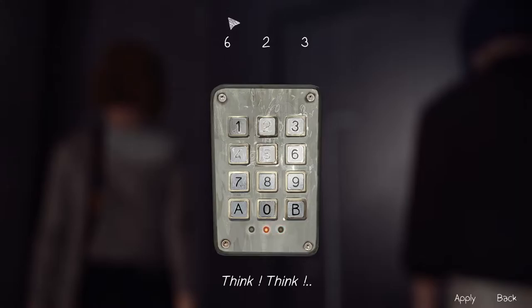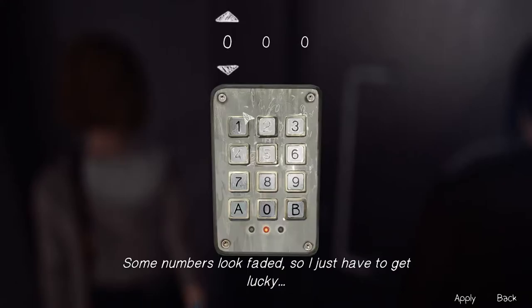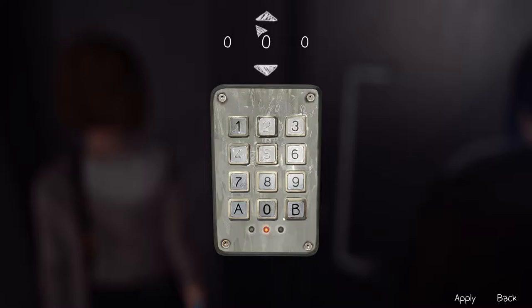Oh, think. Where are all the possibilities? 2, 3, 5, 2, 5, 3. I know I did 2, 3, 5. Did I do 2, 5, 3? Pretty sure I did. Let's just see. Wrong code. 5, 3, 2. 5, 2, 3.